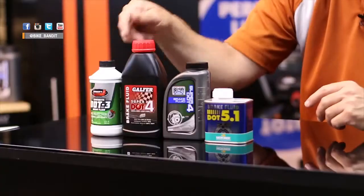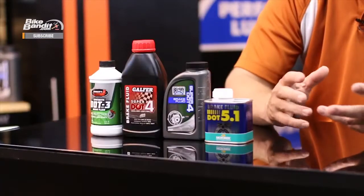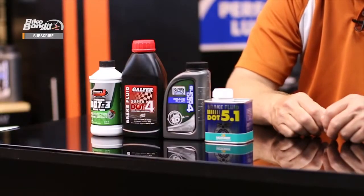DOT 3 has the lowest dry and wet boiling points of all three of these, but it's an older style of brake fluid and has been replaced primarily by DOT 4 in most vehicles these days. DOT 4 is the fluid that is currently the most widely used, and it offers about a 10% increase in boiling point compared to the DOT 3, while not costing that much more. DOT 5.1 has an even higher boiling point and is for sport riding and even the occasional track day enthusiast.